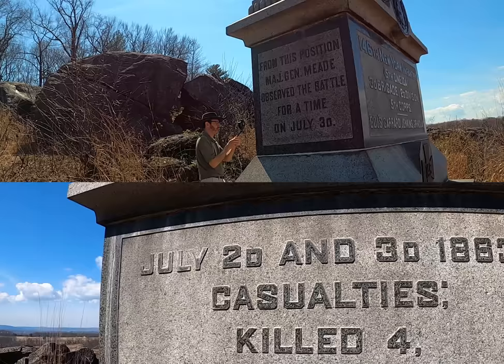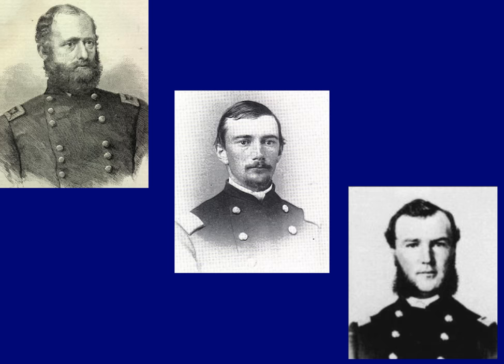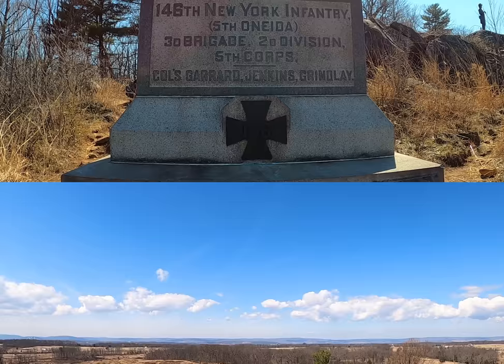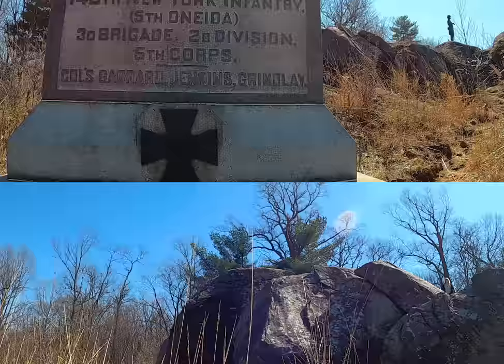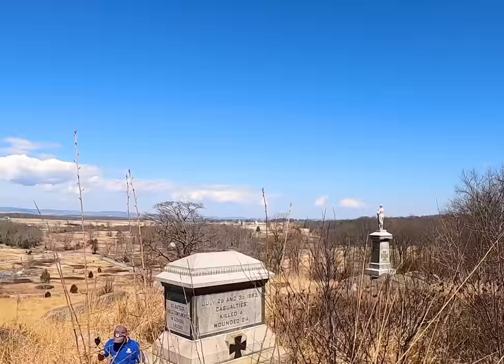And I just want to point out, on the front side of this monument, you'll see three colonels' names, Garrard, Jenkins, and Grindley. There are not three colonels with this unit here. They're talking about Kenner Garrard, who goes on to brigade command later on, David Jenkins, who assumes command of the 146th New York, killed at the Battle of the Wilderness on May 5th, 1864, and then ultimately their successor, Colonel Grindley. I'm actually going to keep rolling. I think we might be able to get you a glimpse inside this rocky pen where they were.